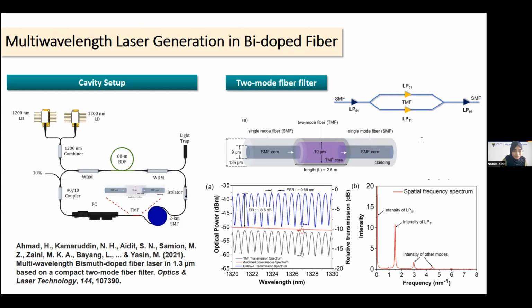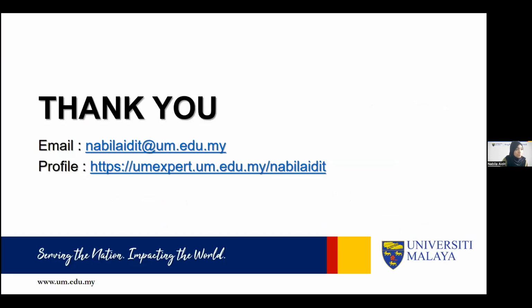If you have any questions or you are interested in these topics, or maybe you want to further your study in this fiber laser, you can contact me. You can share your email. Oh, okay. I think I have it on my last slide. So you can contact me, or if you want to do a postdoc as well, you can come to our research center. We have a lot of collaborators and almost complete facilities. So I think you will not regret it.